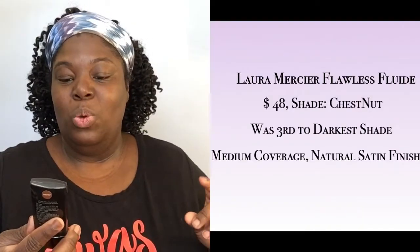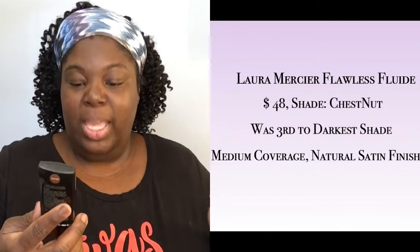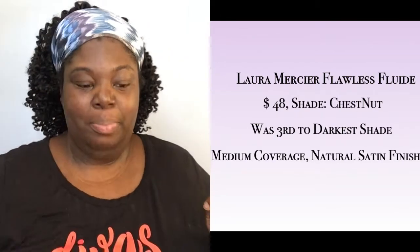All right, next up is something that I took a very long time to purchase, but I loved the first sample that I got of it. And unfortunately, I'm sorry guys, I don't think it's available anymore. But I'm going to show you my match anyway, okay? All right, this is the Laura Mercier Smooth Finish Flawless Fluid Foundation, okay?